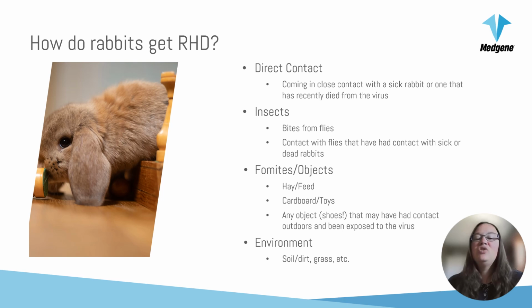Rabbits get RHDV virus through a couple of different methods. Direct contact with a sick animal is a great way to get exposed and become ill with this virus. You can also get it from exposure to insects. Bites from flies can transmit the virus, but also just having contact with the flies that could carry the virus particles on their body or legs is a great way for rabbits to become exposed to the virus.